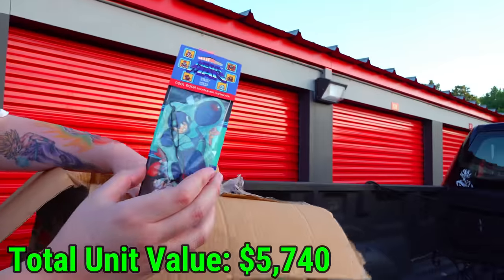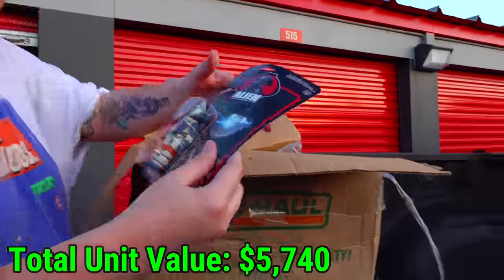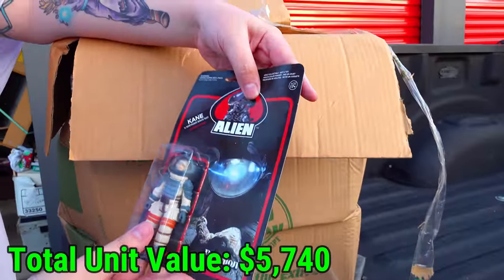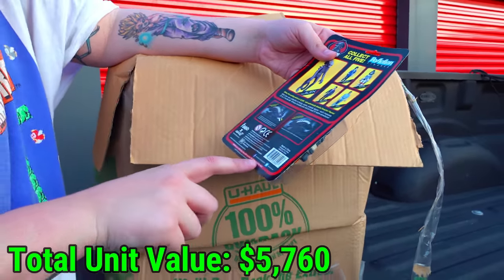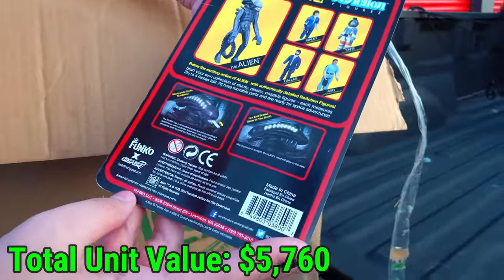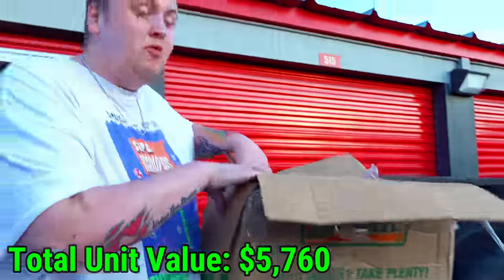This is what I saw first. Was the Mega Man air freshener. So I assumed it would be gaming right off the bat. Ooh, look. Alien action figures. They look like they're really old, don't they? Yeah. Did it have a date on it? Not that I'm seeing. It's Funko. It's Funko? Okay, so that probably means it's not too old, but it could be really early Funko stuff, which could be really valuable.